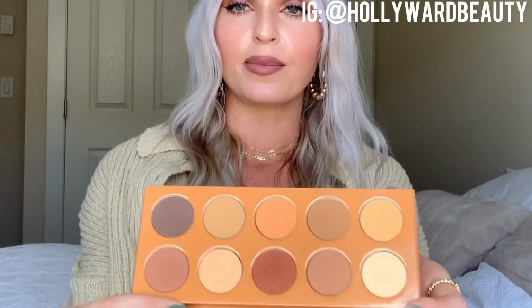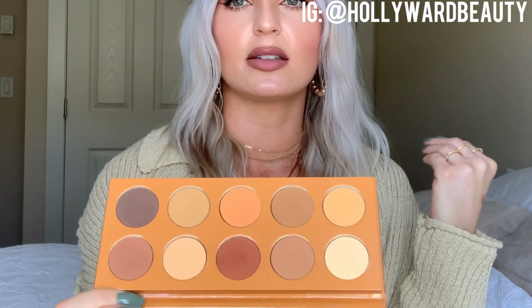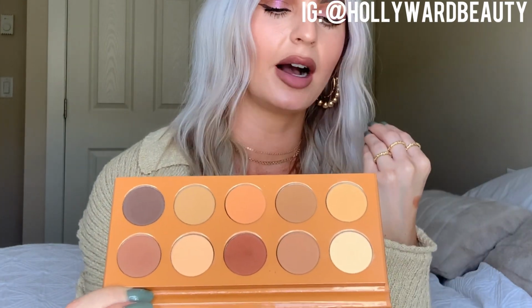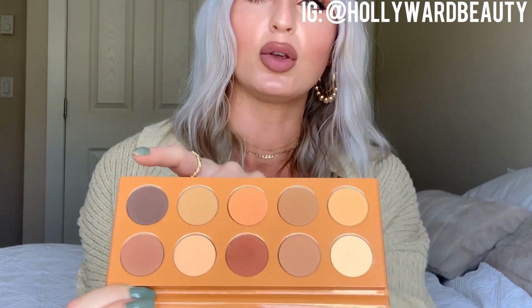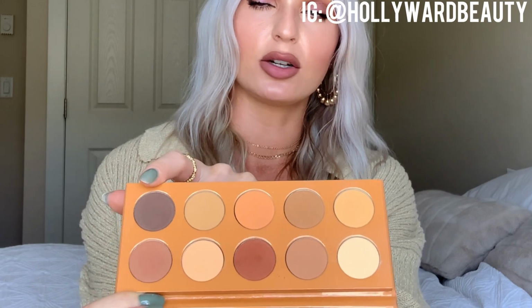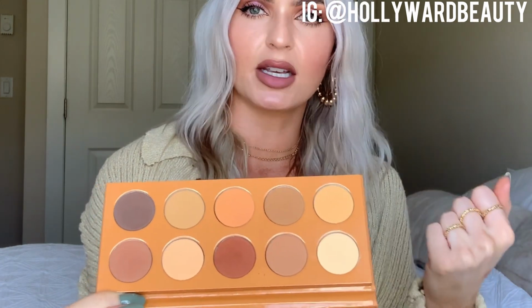Of course I got the honey because I love my warm tone shadows. These are all matte. They're warm tone, honey shades. I got lots of questions about this palette. I really, really love it. It's beautiful, honey warm eyeshadow shades, blendable. I really like this shade here to do eyeshadow liner, and I love colors like this. They just know what shadows people like. I swear, they get it right every time.